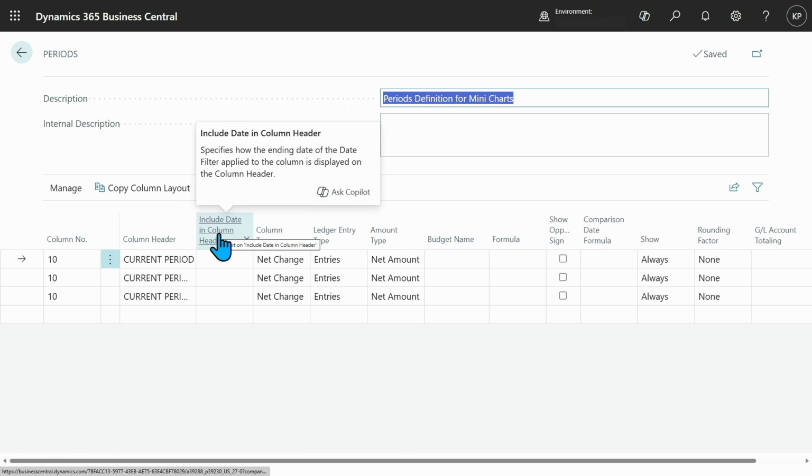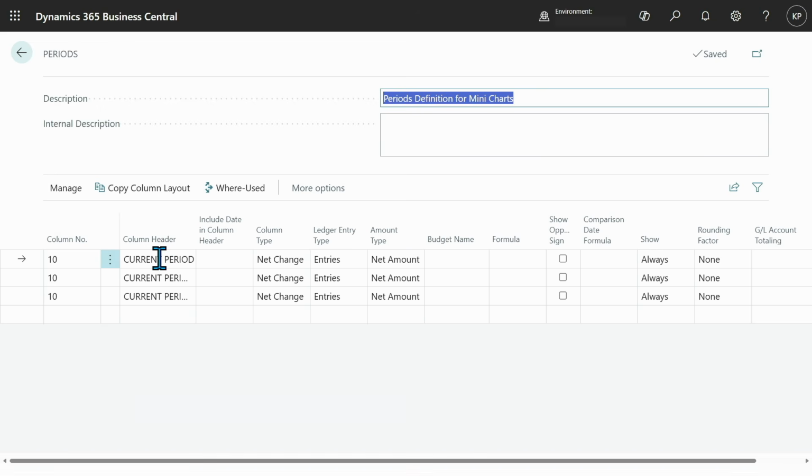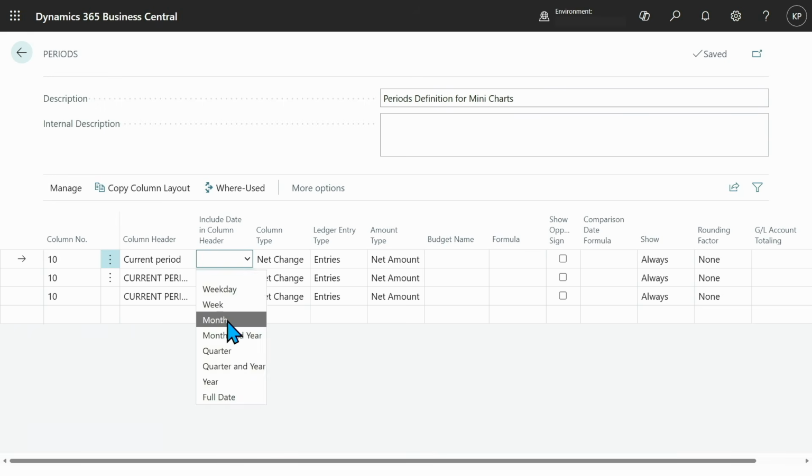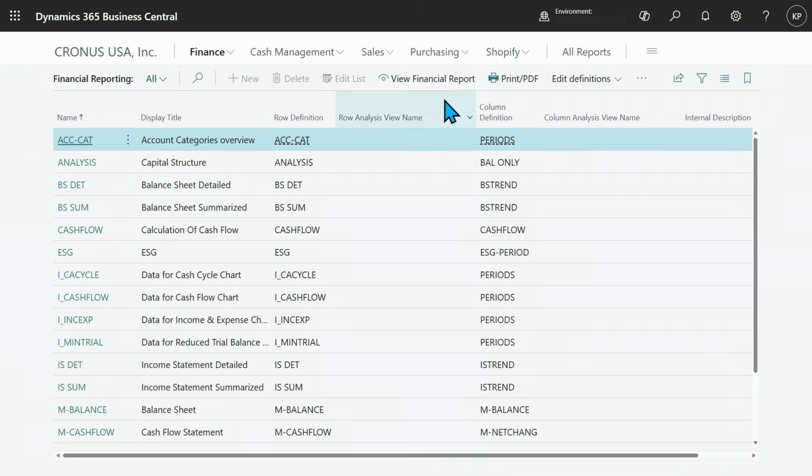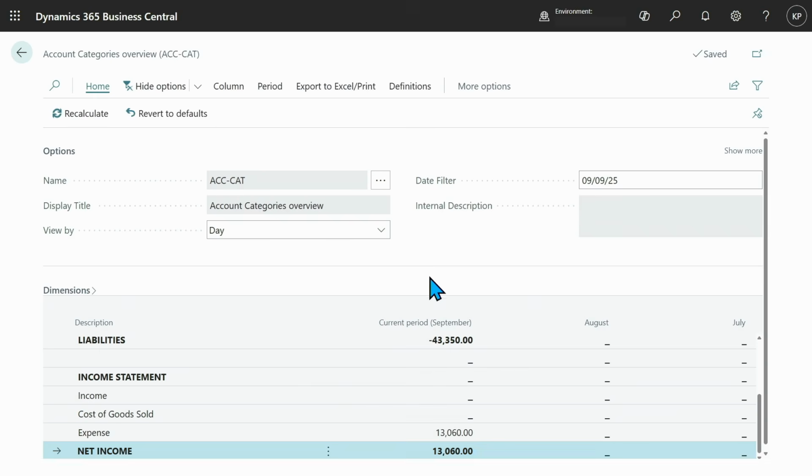Anyway, we have a new option here called include date in column header. So that means instead of calling this current period, I could actually say current period and then specify I would like here to see the month. If I do that, I could just get rid of the column headers completely and just choose to show the month here. Okay, that's it. Let's go back to the account categories overview here and view it again. And what you notice here is now the column headers are showing current period. That was the only thing in the text. But now we have in parentheses September.